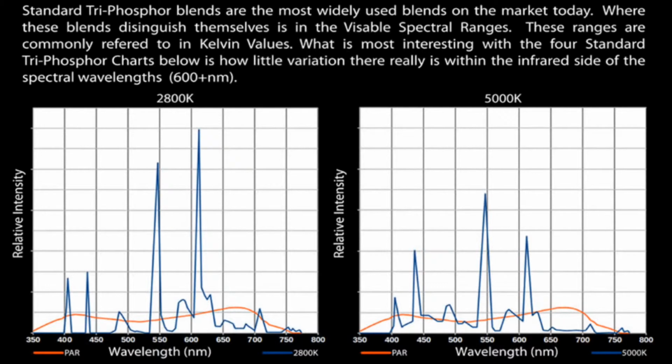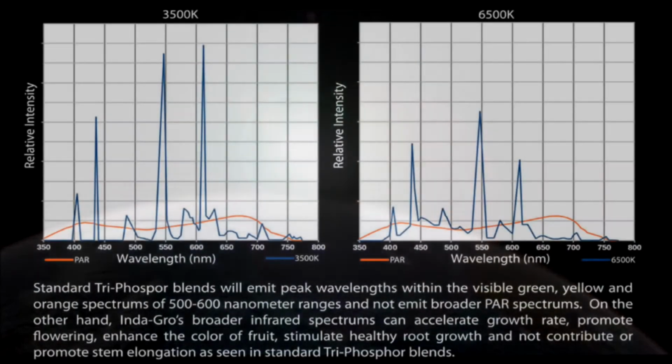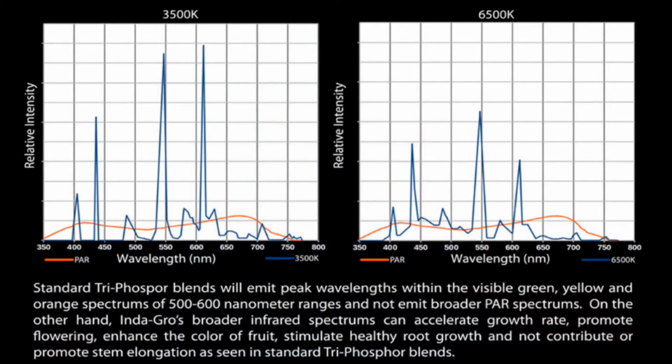Standard triphosphor blends are the most widely used blends on the market today. Where these blends distinguish themselves is in the visible spectral ranges. These ranges are commonly referred to in Kelvin values. What is most interesting with the 4 standard triphosphor charts below is how little variation there really is within the infrared side of the spectral wavelengths at 600 plus nanometers.